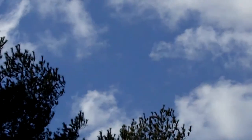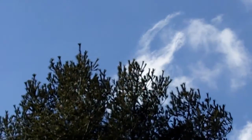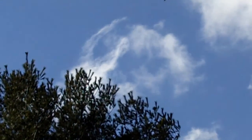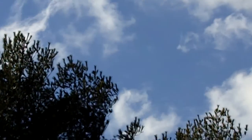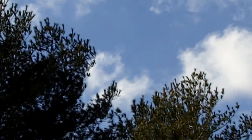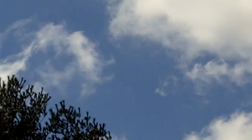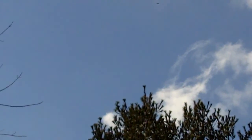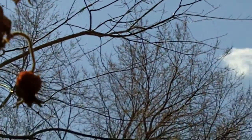You probably can't see it on the camera. This is zoomed all the way in. But there's the hawk circling, calling out to its mates and looking for something to eat. Perhaps we have 2.